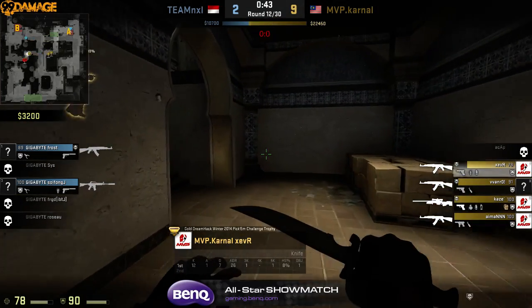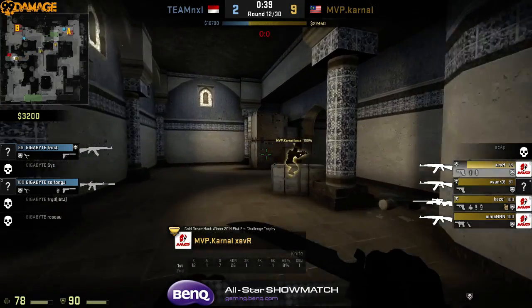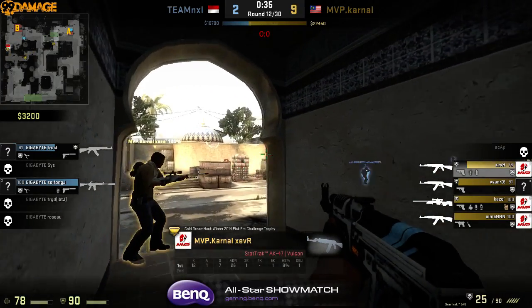So what are the chances? Splitting each other up in 1 and 1, one at the A bomb site, one at B. The terrorists will probably overwhelm any player wherever they want to go.